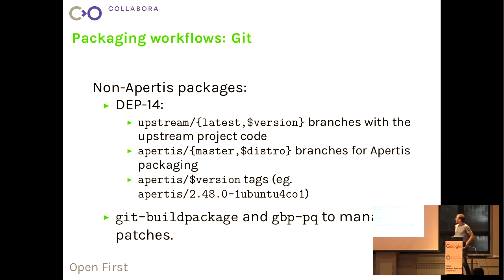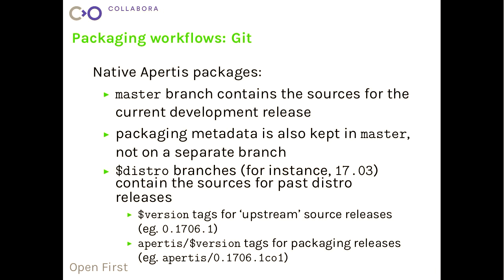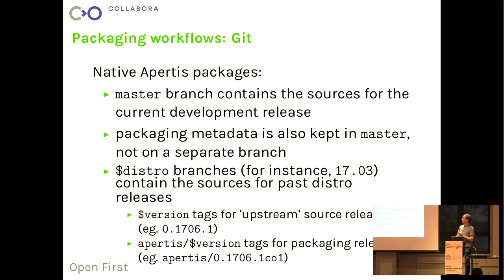In Git, we use both Debian standards and our own approach. So for non-native packages, we use DEP-14. We keep upstream code in upstream branches and Apertis-specific branches for packaging, and when we release a new version of a package, we add an Apertis version tag. And we use git-buildpackage and its gbp pq command to manage patches. But for native Apertis packages, we use a slightly different approach. So we don't keep Debian packaging and the source code separate. We keep both on the master branch.